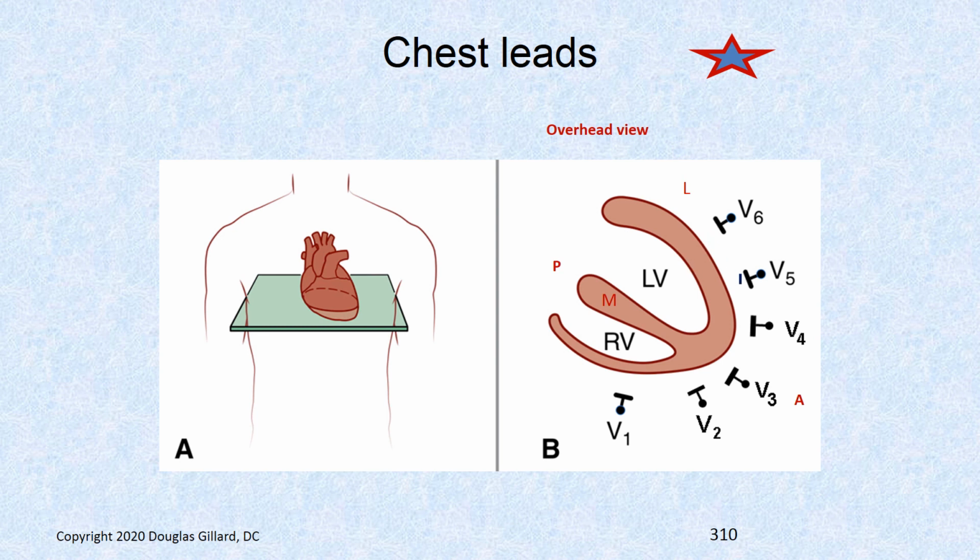They're all looking like this would be, these are all looking A to P. This would be perfectly A to P. But you can see what parts of the heart they look at. V1 looks at the right side of the heart. V2 sees a little of the right side, but it's starting to see more of the interventricular septum here.